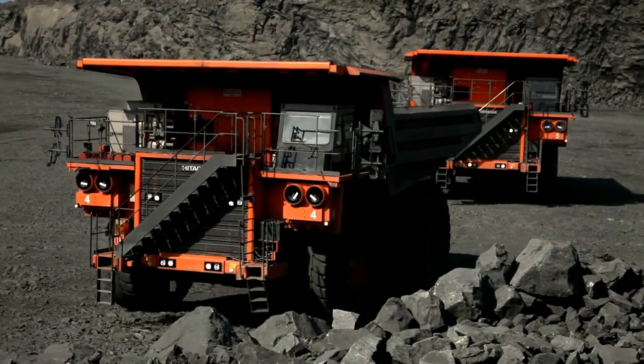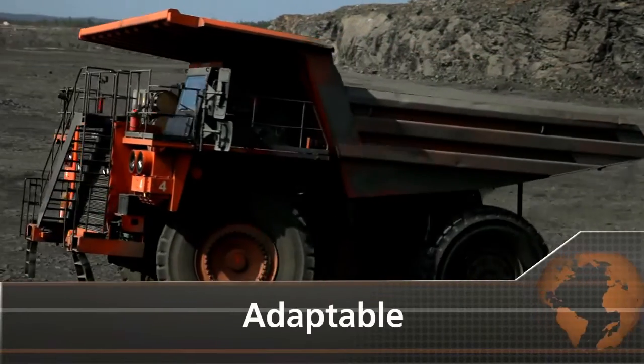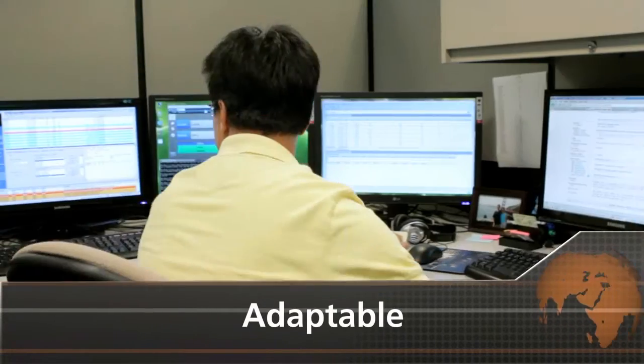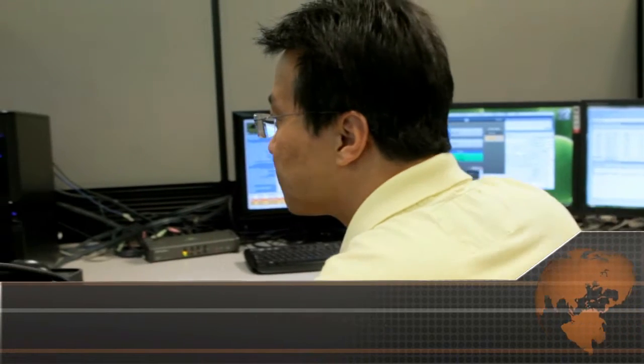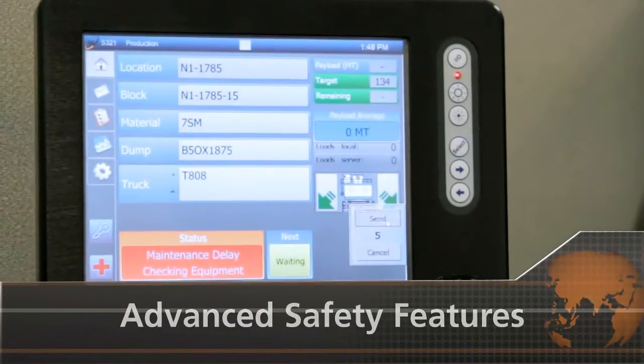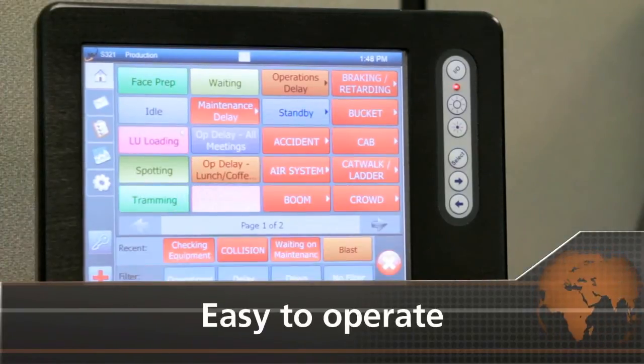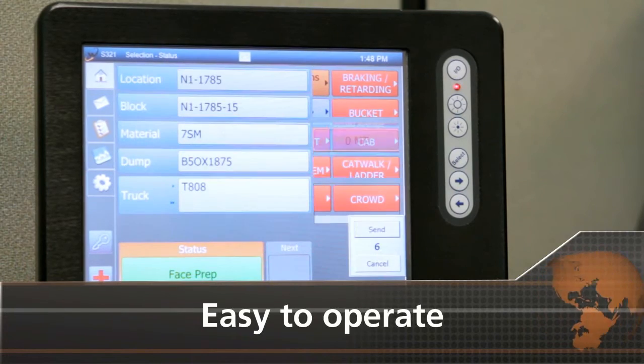Wenco fleet management systems offer efficient, flexible solutions that are adaptable to any size and spectrum of mine. Sophisticated and in-depth with a strong focus on advanced safety features, these fleet management systems are also designed for ease of use to ensure maximized effectiveness amongst operators of varied technological backgrounds and skill levels throughout the globe.